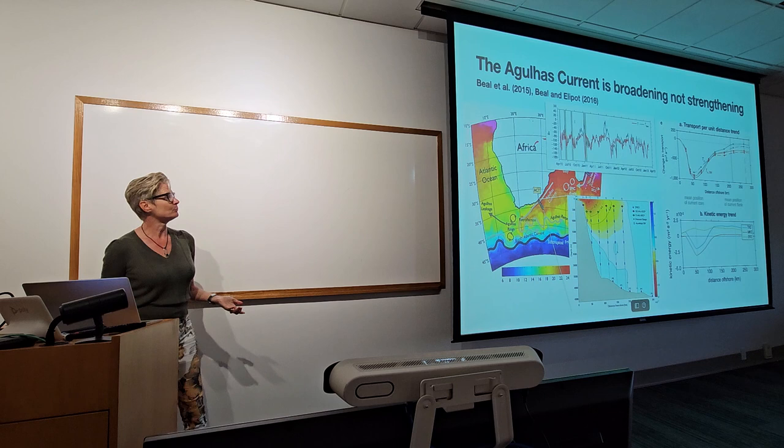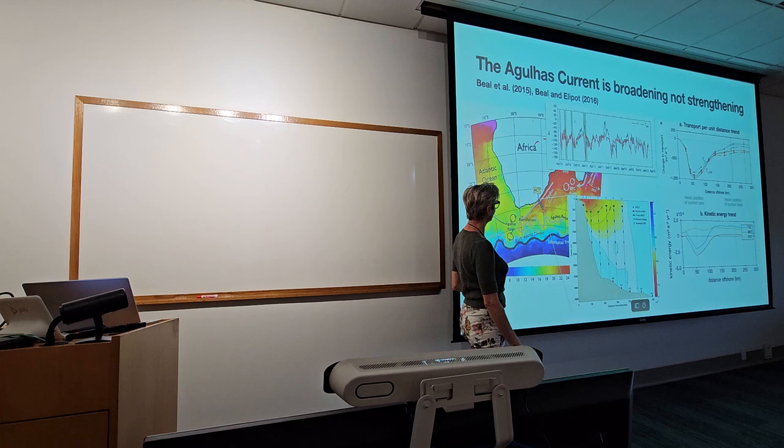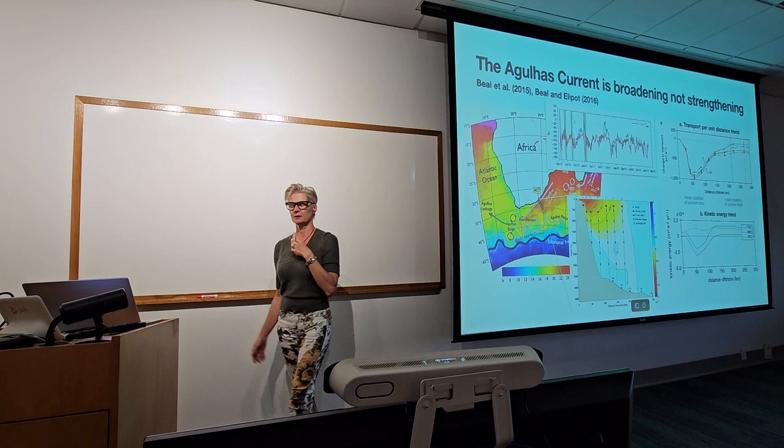If you have more turbulence in the system, you have more coupling with the atmosphere, you have more cross-frontal exchange between the coastal oceans and offshore, rather than more meridional transport.